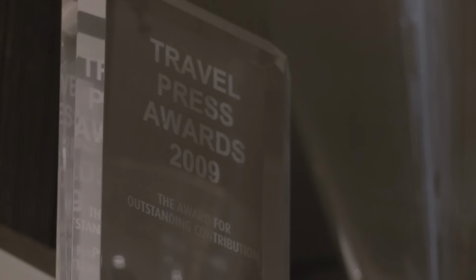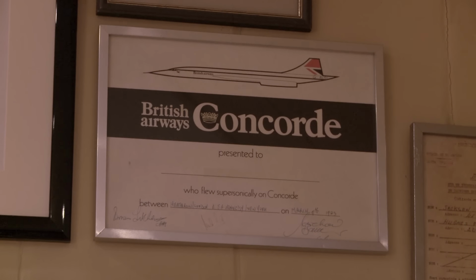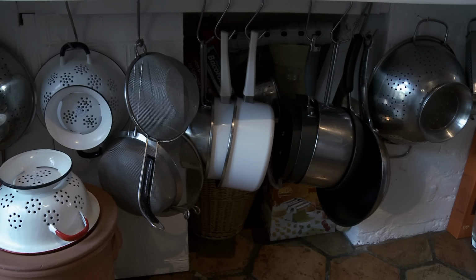Peter's had a long and illustrious career, but when he's not jet-setting around the world, the couple share a common interest. We both enjoy cooking. Peter especially, it's one of his big hobbies. With a larger kitchen and more time on his hands, he could really enjoy himself in the kitchen. We have a little difficulty working together in the kitchen, but perhaps in a larger kitchen that might disappear.